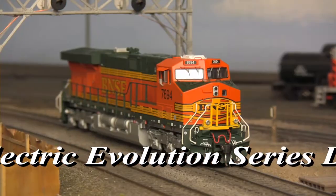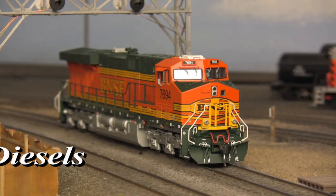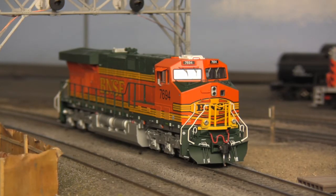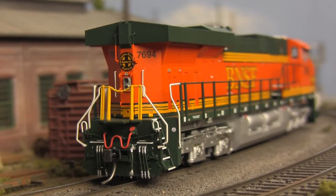Built to comply with Tier 2 environmental standards starting in 2005, the General Electric Evolution Series was recently named by Trains magazine as one of the 10 most important locomotives in railroad history, the only locomotive designed after 1972 to be so honored.